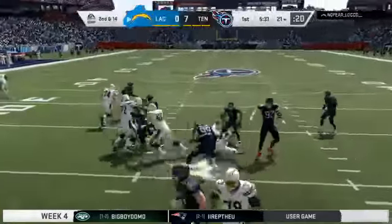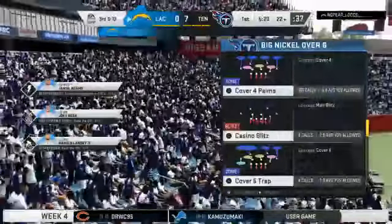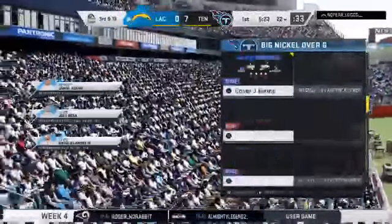Now Cook. And the window closes quickly. He'll only get up to the 22-yard line. Only a yard on the gain there, and that'll set up 3rd and 13.